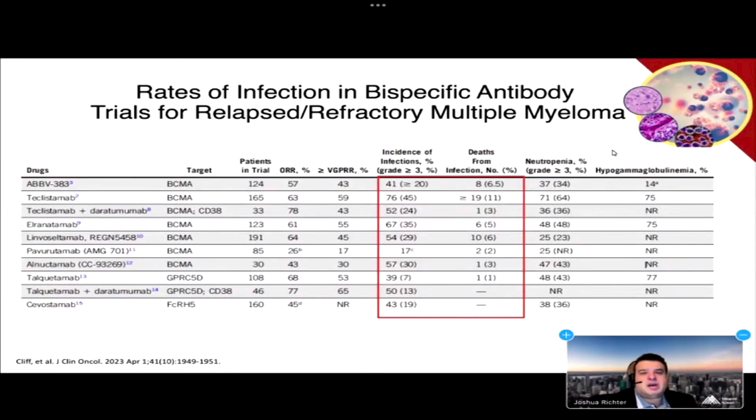So it is not uncommon to have to deal mostly with upper respiratory tract infections, pneumonia, and bronchitis with anti-BCMA bispecifics. So we need to prophylax with IVIG to markedly reduce this. The other issue is the utilization of white cell growth factors can help prevent high-grade neutropenia.